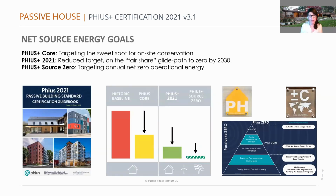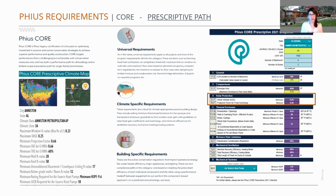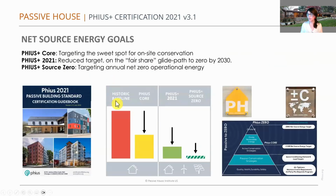There's a prescriptive path and a performance path, which relates to whether you have to do an energy model or you don't have to do an energy model. And for the core prescriptive path, well, let me back up one sec. So the historic baseline, this is like your typical building. If you go for CEUS core, you're really cutting that in half. And you're looking at a fair share glide path. And then 2021, you're cutting that in half.